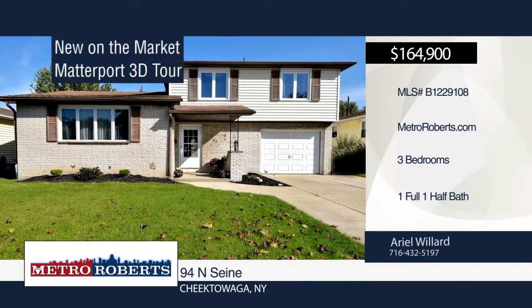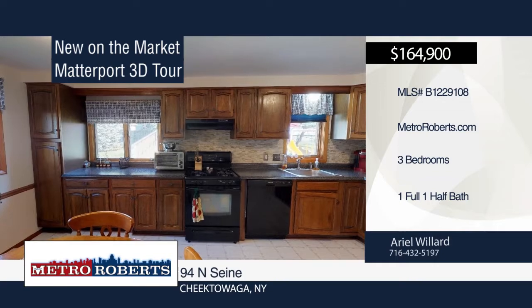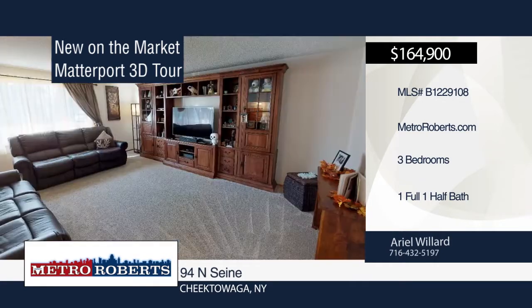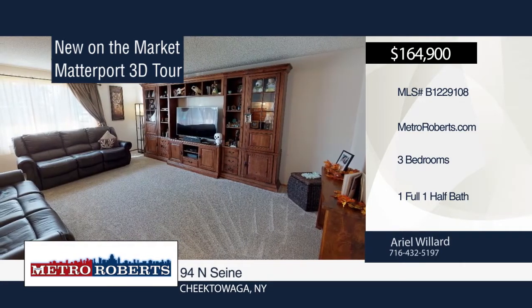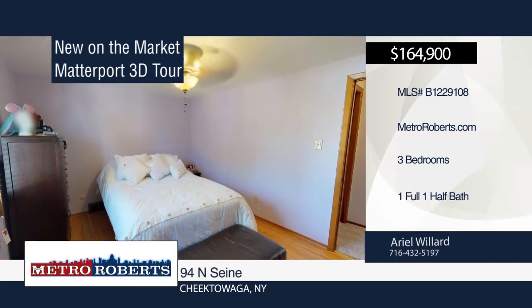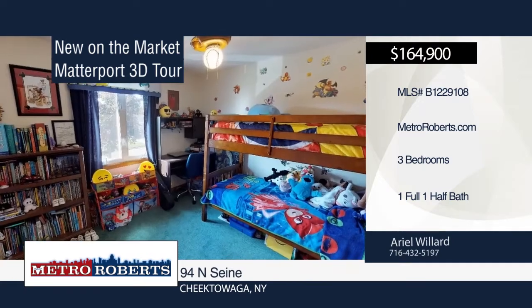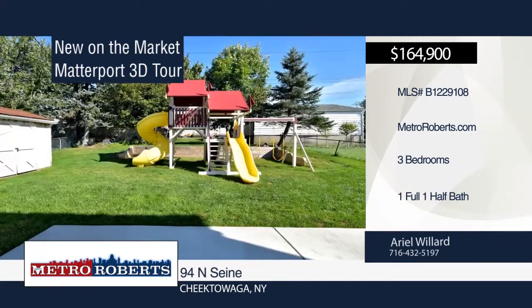Welcome home to this 3-bedroom, 1.5-bath home with fully fenced backyard, including newly poured patio in 2017. This house has been well kept and completely maintained from top to bottom. Recent 2019 updates include fresh paint, carpet, kitchen, and baths. Conveniently located in West Seneca School District, close to shopping and expressways, all you have to do is move in. Make your appointment today with Ariel Willard.